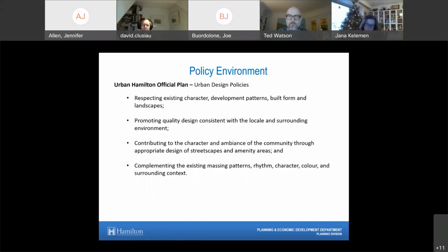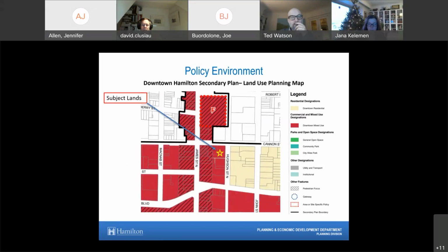And so some urban design policies are respecting existing character, development patterns, built form and landscapes, promoting quality design consistent with the locale and surrounding environment, contributing to the character and ambiance of the community through appropriate design of streetscapes and amenity areas, and complementing the existing massing patterns, rhythm, character, color, and surrounding context. So the subject lands are located within the Downtown Hamilton Secondary Plan and are designated as downtown mixed use. A small portion of the subject lands is within the pedestrian focus area, which is intended for along James Street.